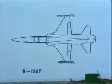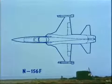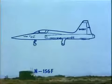In May 1958, the company was instructed to go ahead with construction of 3 prototype N-156 fighters. The established T-38 tooling accelerated construction, and the first plane was able to make its first flight only 14 months later.